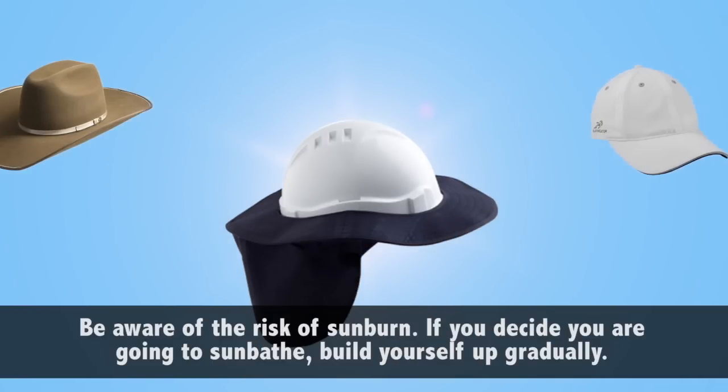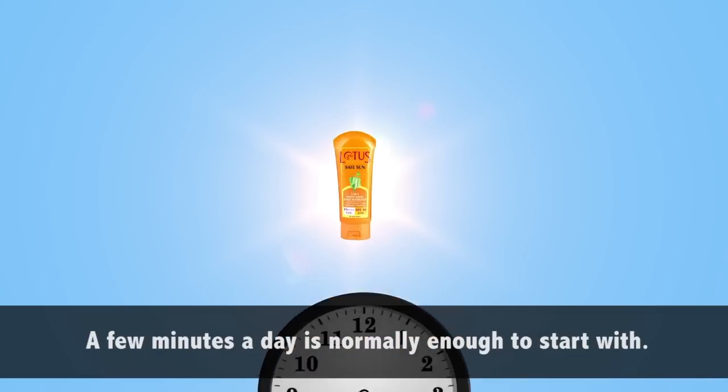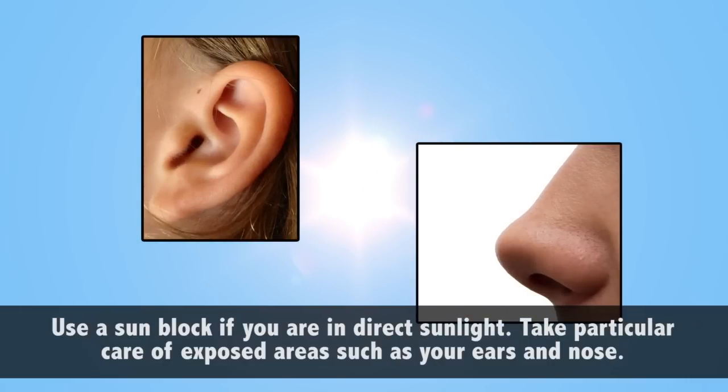If you decide you are going to sunbathe, build yourself up gradually. A few minutes a day is normally enough to start with. Use a sunblock if you are in direct sunlight. Take particular care of exposed areas, such as your ears and nose.